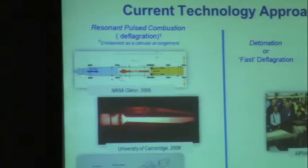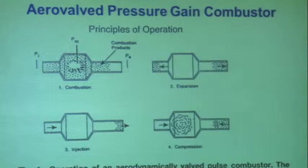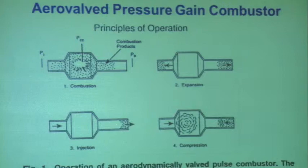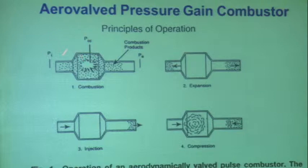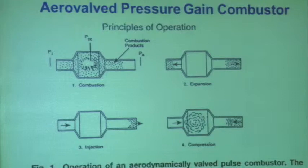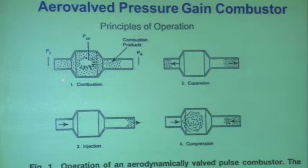Okay, so pulse deflagration. The idea of pulse deflagration doesn't require a large detonation in the combustion. It's conventional deflagration combustion, and one way to embody that is with a so-called aerovalve or even a mechanically valved combustion chamber. If you configure a chamber like this with a long enough exit and a short enough inlet, it's not symmetrical in terms of geometry, and it's also not symmetrical in terms of the conditions of the flow.